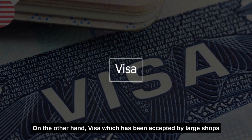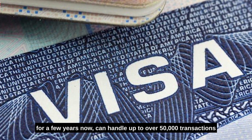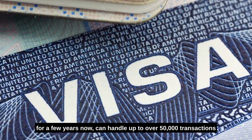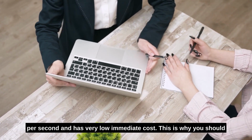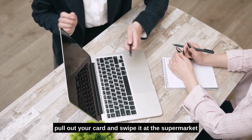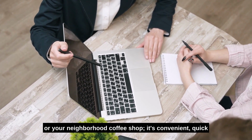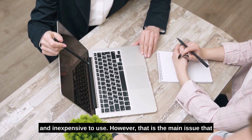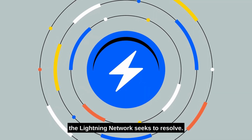Visa, on the other hand, which has been accepted by large shops for a few years now, can handle up to over 50,000 transactions per second and has very low immediate cost. This is why you should pull out your card and swipe it at the supermarket or your neighborhood coffee shop. It's convenient, quick, and inexpensive to use. However, that is the main issue that the Lightning Network seeks to resolve.